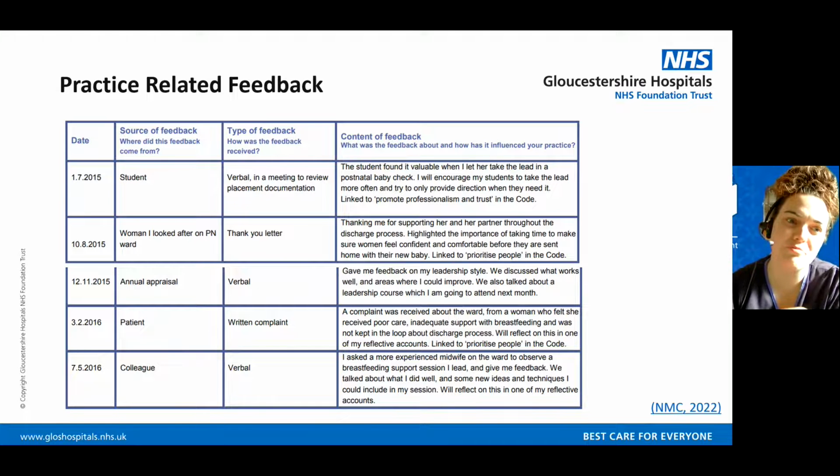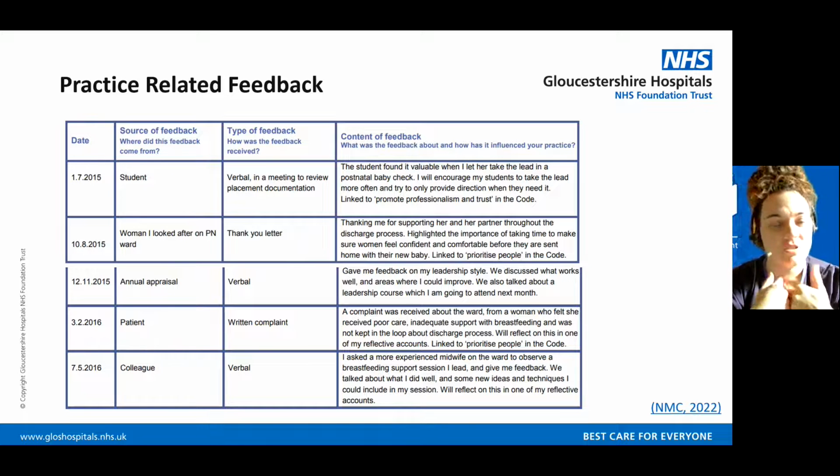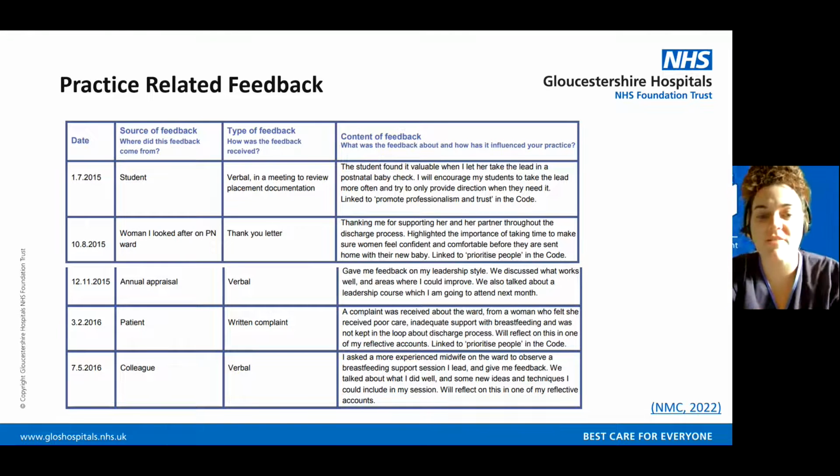So practice related feedback then. You must gain at least 5 pieces of practice related feedback. Remember, again, this is in line with your own scope of practice. So it must be within the 3-year period since your registration started or was renewed. So you must have it while you've been practicing as a registered nurse.